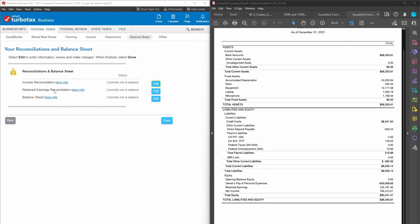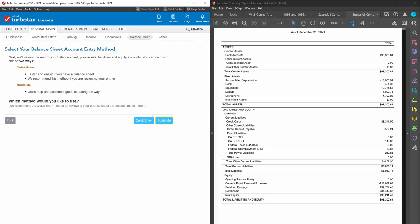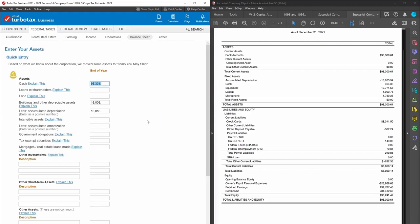Okay, so your reconciliations and balance sheet. We have to reconcile income and retained earnings, but before we do both of those, let's do the balance sheet first. We're basically going to enter our numbers from our report, from our books, to the balance sheet account. Let's go here, edit. And the reason why is because we want to get those numbers, and it probably will flow through and help us reconcile the other two. Now we'll do enter. And so the balance sheet, again, you only need to input it if your sales are over 250,000 or your assets are over 250,000. In this case, our assets are 98,000 total assets, but our sales for the year is over $1 million. So we have to do the balance sheet. We have to present the balance sheet with our tax return.